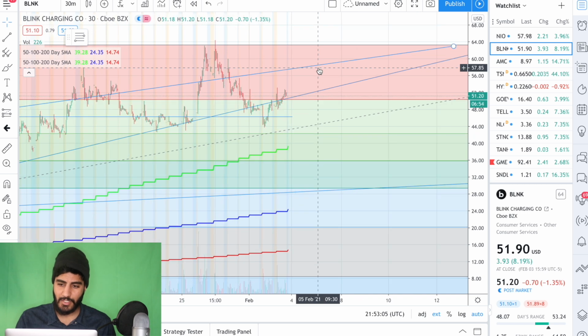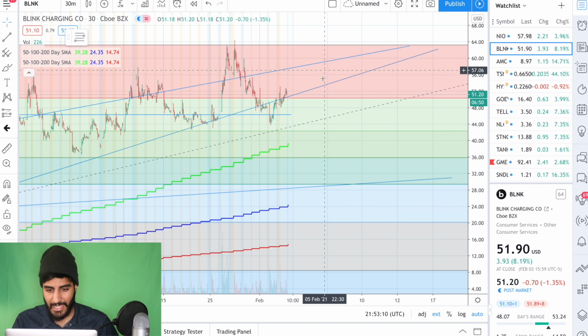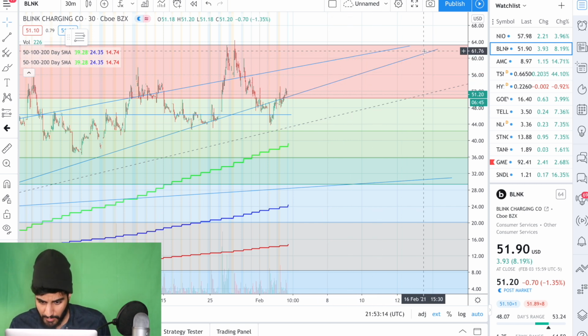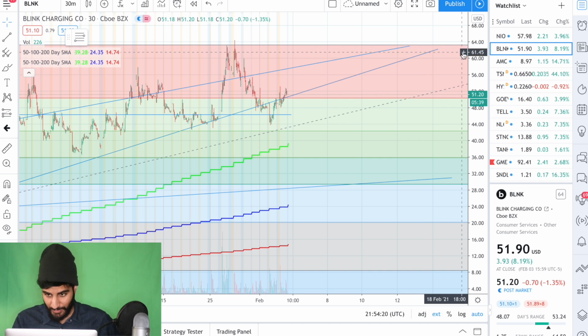And so we will see how this one goes, but we are coming to the conclusion of this pattern, and it does just keep wrestling back into this. And so we will see how this one plays out. We have this pattern running all the way until near the end of February. And so NEO and BLNK are trading in patterns that conclude around the same time. So that is a little bit interesting to know. And so I will keep that in the back of my head as I trade these stocks. And so BLNK had a solid day today, up 8.19%.